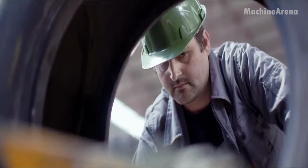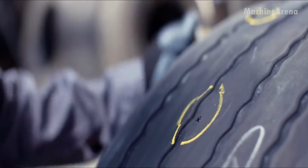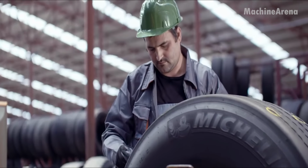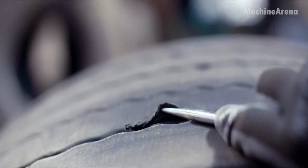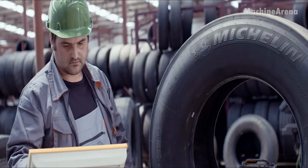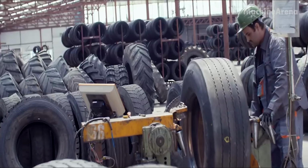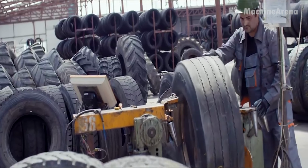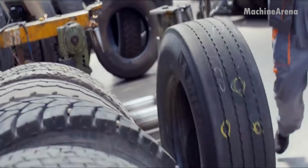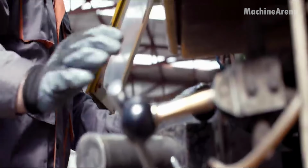Each day, truckloads of used tires arrive at the facility. These come from auto shops, fleet garages, and tire collection centers. Upon arrival, the tires are unloaded and sorted manually by trained technicians, each wearing protective gloves and scanning for signs of structural damage. Every tire is closely inspected, and decisions are made based on experience and precision. Can it be remolded, or is it destined for full recycling?